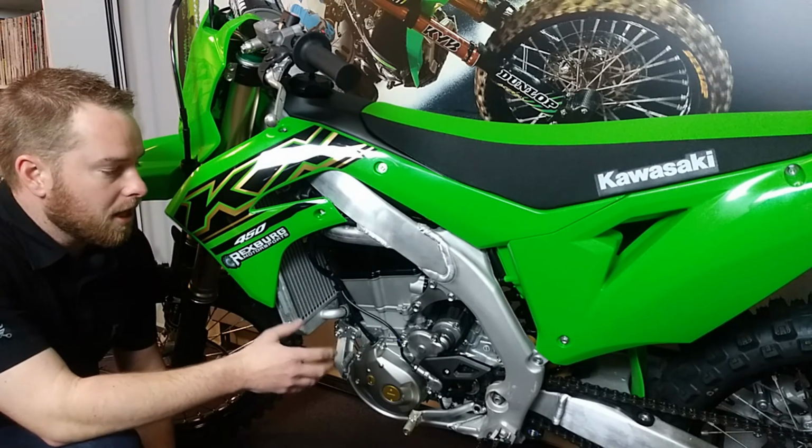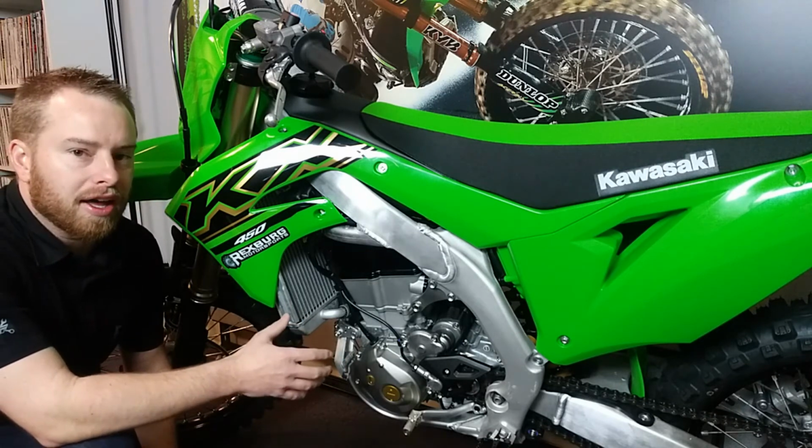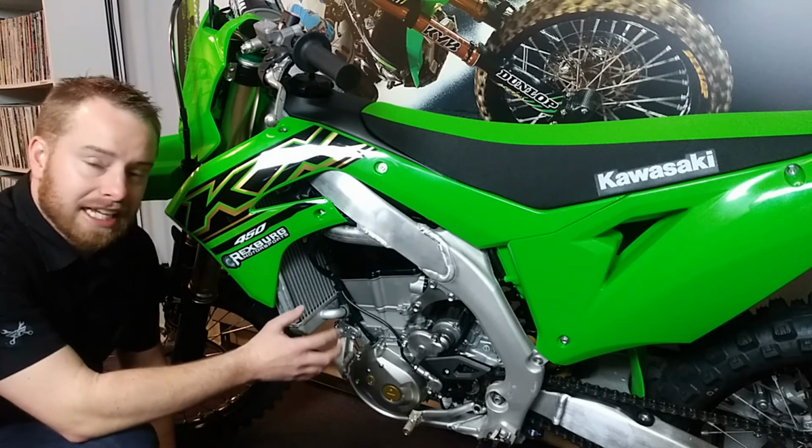Now, Kawasaki, when it does come to dyno numbers, this does have a little bit more power than the Suzuki, but a little bit less than everything else. But don't let that deter you. This is an excellent power plant.